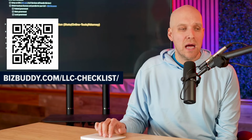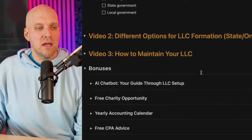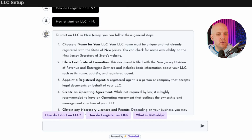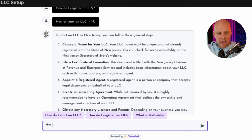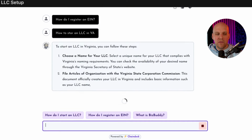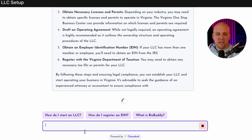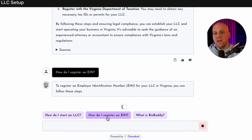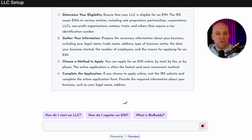It is a Notion doc. And down here in the bonuses, what you can get to is the AI chatbot. This is pretty cool because what you can do here is say, how to start an LLC in Virginia. And you can see that this chatbot is just going to give you a list of items to consider when you're getting your LLC set up. Now, if you have a question like, how do I register an EIN? You can click that button and that is going to explain that. But we're going to get into that in this video as well.